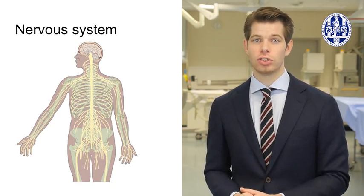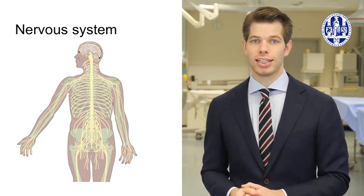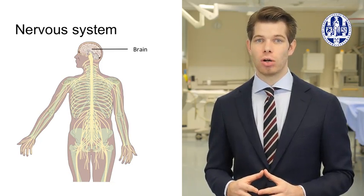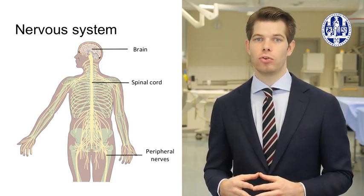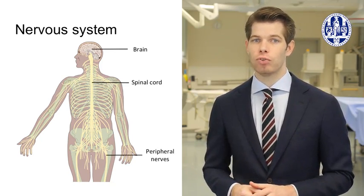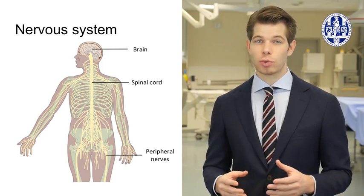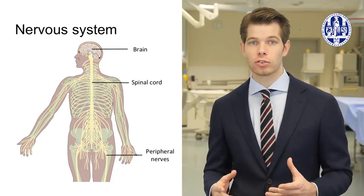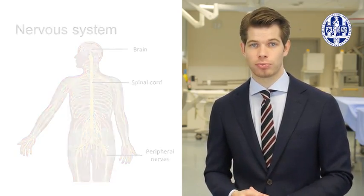This illustration shows the brain and the spinal cord as the central nervous system. The brain itself is located in the skull. The spinal cord lies within the vertebral column. From the spinal cord, 31 pairs of spinal nerves emerge. Together with 12 cranial nerves emerging directly from the skull, these nerves form the peripheral nervous system.